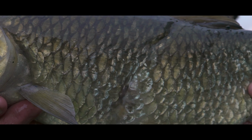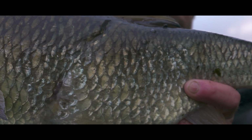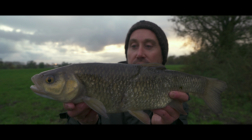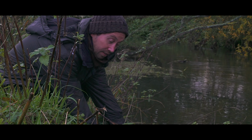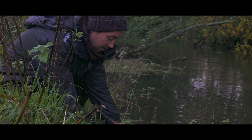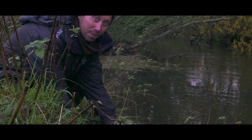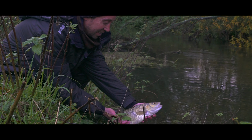In the winter, when it's cold, when it's hard, definitely give this a go. Really recommend it. Absolutely love chub fishing. I hope you've enjoyed the little chub session. Back home for me now, a nice hot meal to warm up and dry out.